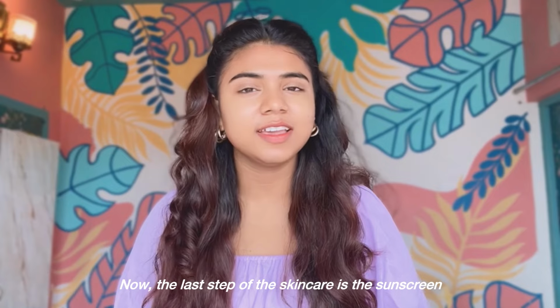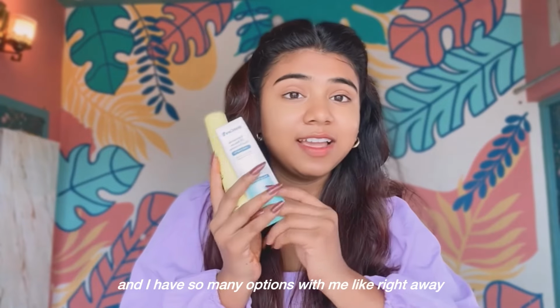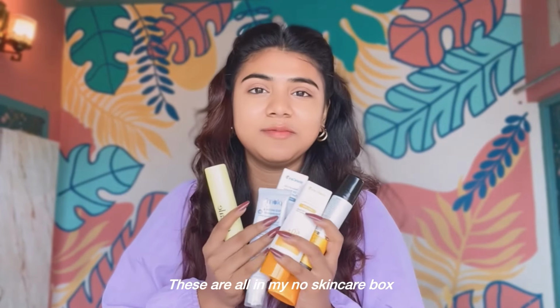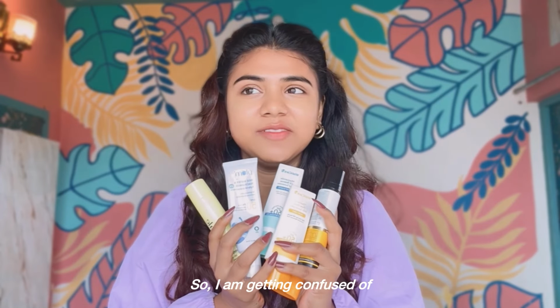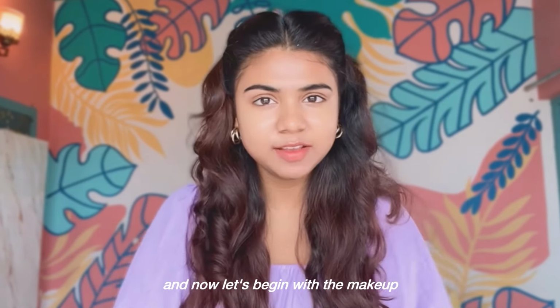Now the last step of the skincare is the sunscreen. Currently I'm trying out many sunscreens and I have so many options with me, like right away, see, these are all in my skincare box, so I am getting confused about what I should use right now. Anyway, let's go with the plum one. It is hydrating, brightening and protective, so yeah, let's do it. I'm done with the skincare part, and now let's begin with the makeup.